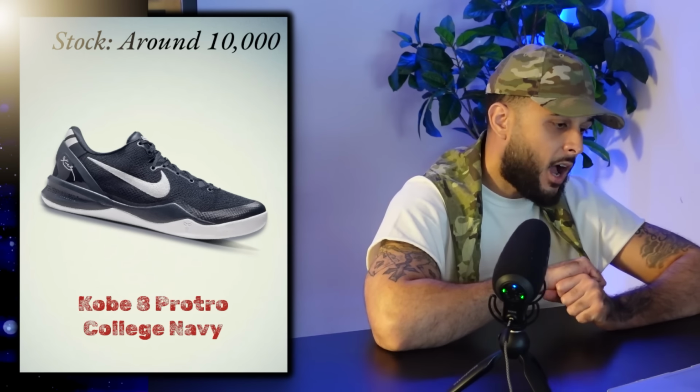Now for the wolf gray pair, which is probably the most bland out of all of them, or actually nah, I would say probably the navy pair, but as far as this wolf gray pair, they did drop around 7,000 pairs of these. And then the college navy pair, which I believe was the last one to sell out, they did drop around 10,000 pairs of these right here.